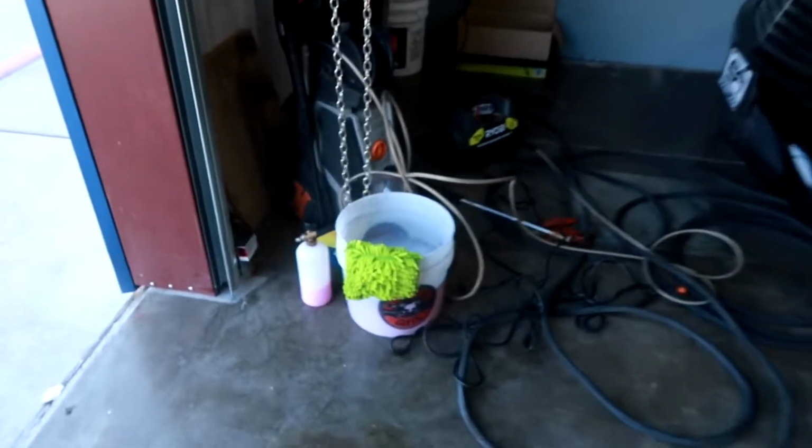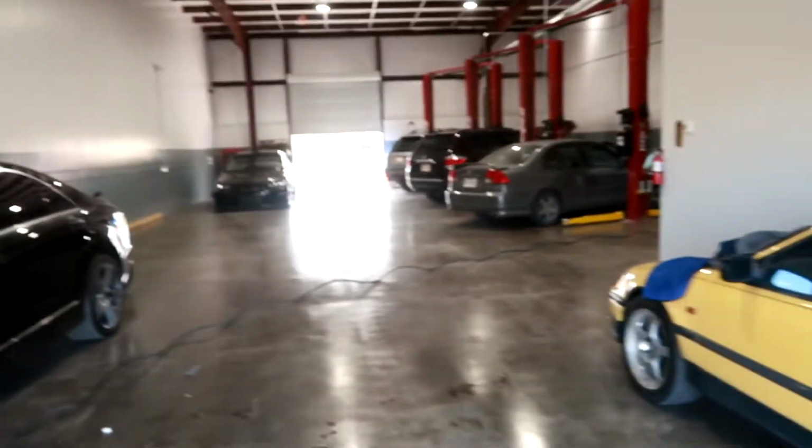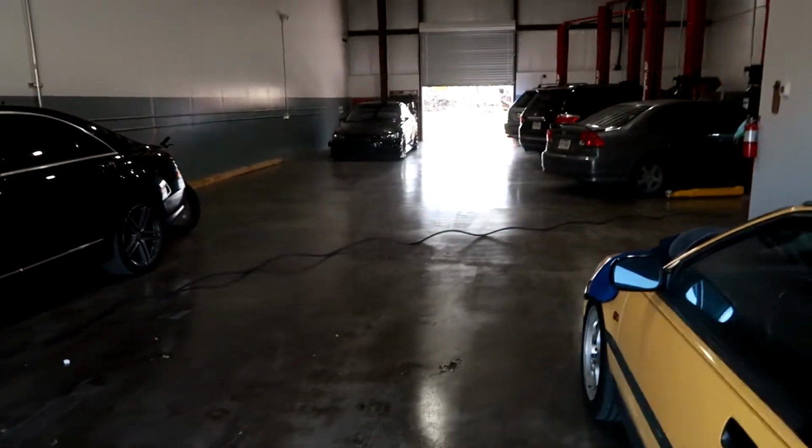Right now I'm just going to take my Mitsubishi back out. I'm going to be washing it down again. So like I said, spray with water, foaming it down. But this time I'm going to use a wash mitt, get it all nice, and then I'll dry it down before clay barring it and getting all nice and detailed.